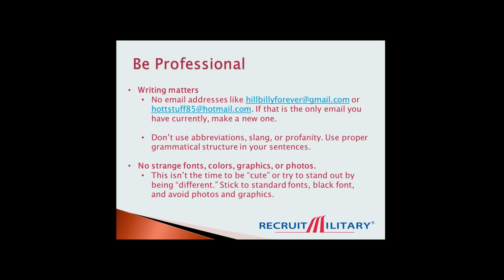Next slide, please. As we think about being professional, writing matters, and how you present yourself in writing matters greatly. Watch out for some little things like your email address that you put onto a resume. These two email addresses you see here as examples are real ones I've seen on resumes. And just think of, when you see those email addresses, what kind of stuff gets into your mind and what you are already thinking about that person just by the email address.